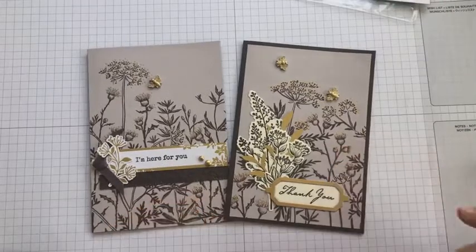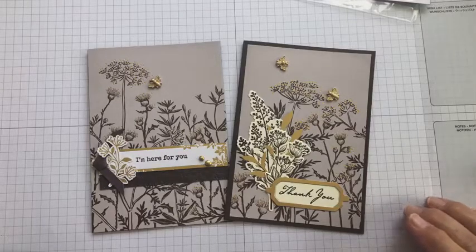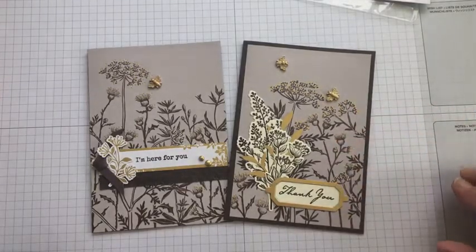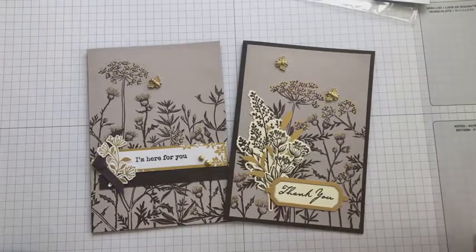I'll let you have a little look at those. I'm just going to drink some of my tea while you do. It was really hard to cut up this piece of paper. Do you find the same? It was so lovely. I just didn't want to do anything with it. But I'm glad I have, because I like the cards.